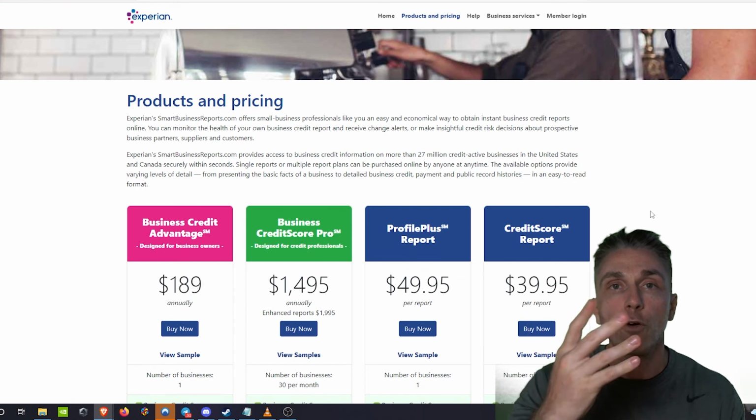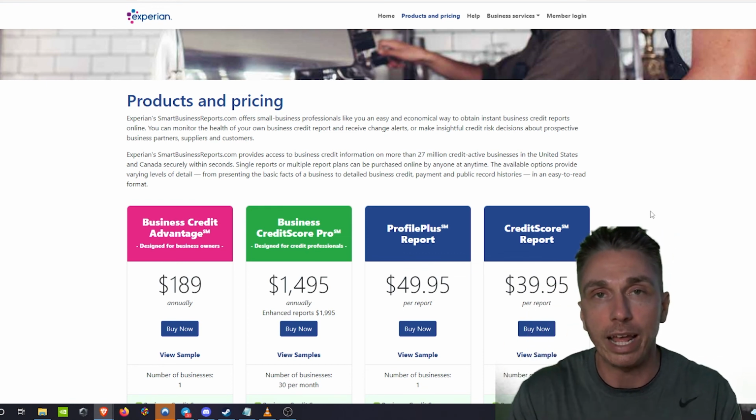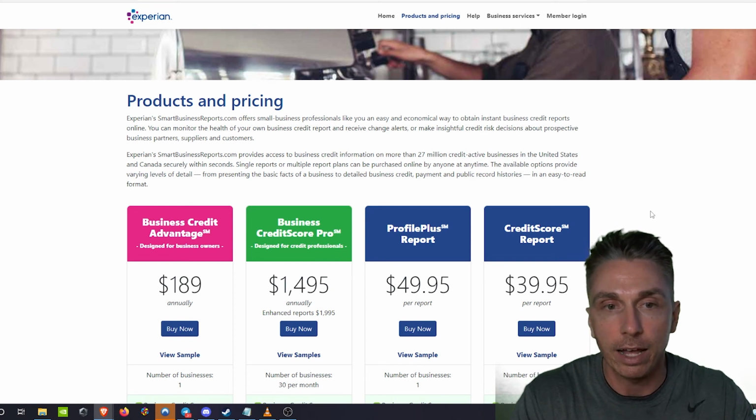So there you go. 4 places that you can not only track your credit score, but also to get access to business funding right there for you.